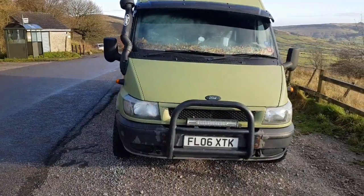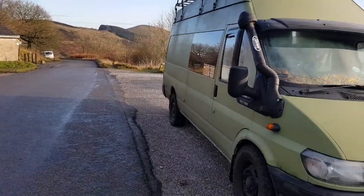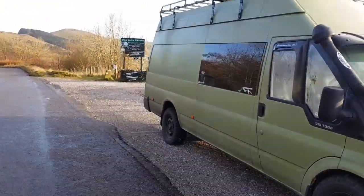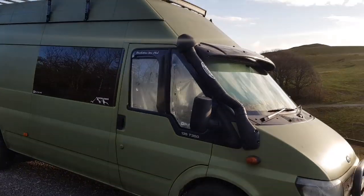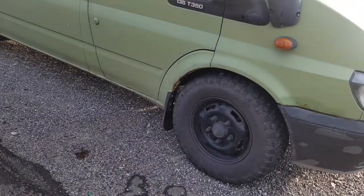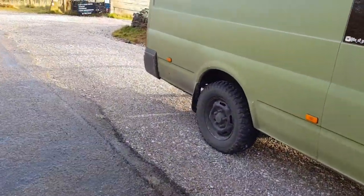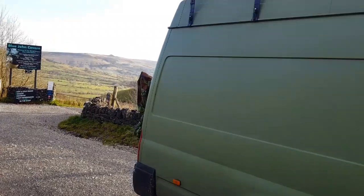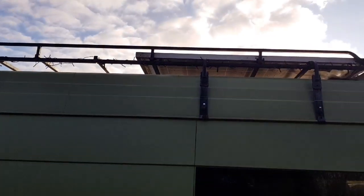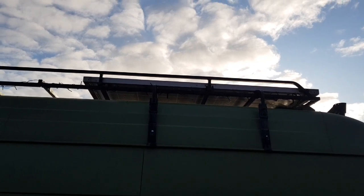So here we go. This is Project Overlander, the first one which I built. We've got the big snorkel on and the big tyres for when we get stuck in a bit of mud off-road. Even though it's only two-wheel drive, she does well. Big rack. Should have had some more solar. I've only got the one, but I don't really use much electric inside.